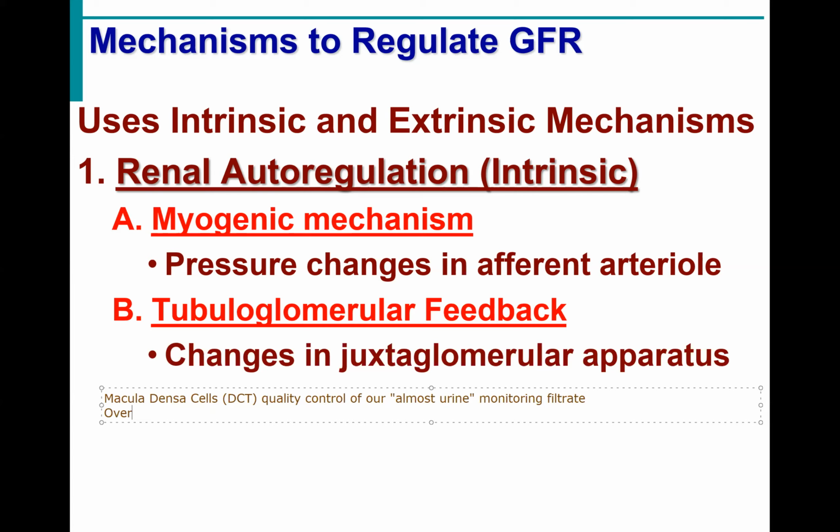Remember, if it is being over processed, that means we are not making enough filtrate. And if that occurs, our macula densa cells release more nitric oxide. And that nitric oxide has two effects. The first thing it does is dilate the afferent arteriole, which is going to increase the flow of blood to the glomerulus.